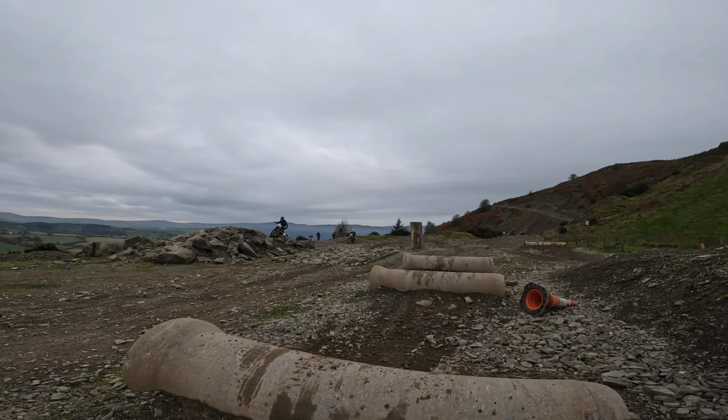Oh, I need a smaller bike. Beautiful. Nice. Oh! Hey!